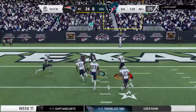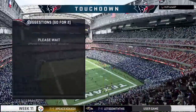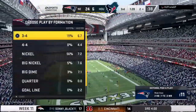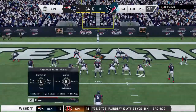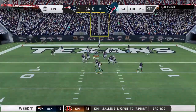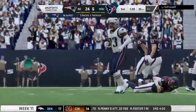Opportunistic by the defense. And he'll take this one in for a Texans touchdown. Travis Benjamin, his 4th touchdown on the year. And the Texans capitalize on the fumble and turn it into 6. Now the Houston offense is going to stay out there as they'll try for 2. They'll drop to throw. Under pressure, down he goes.